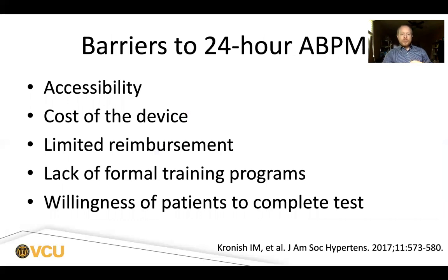So as I've alluded to, access to 24-hour ABPM is not great in the United States. There are many barriers to 24-hour ABPM. Certainly the cost of the device is a factor that comes up. So typically for one ABPM, it's around $2,000. So certainly not inexpensive.